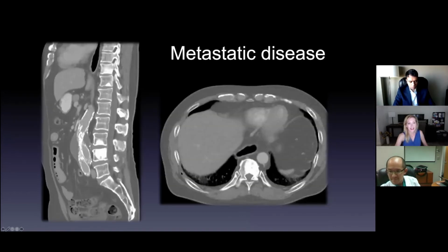Now, metastatic disease, by far the most common thing. We'll see, how much time do we have? Jonathan Rasouli, 15 minutes? I think so, yeah. We're at 12:15 my time here. Okay. So, sagittal CAT scan.